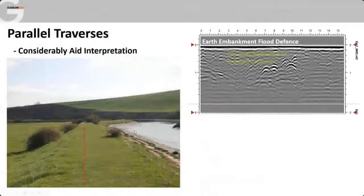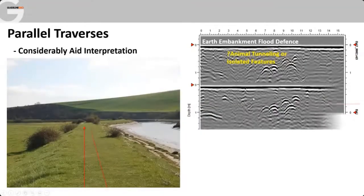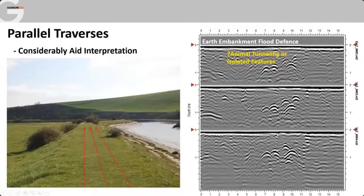This is an example on a levee where you can run the systems across the top of the levee. They were worried that they had animals burrowing into the bottom of the riverbanks, the protective bank that stops the river from flooding. And so again, this is the example we talked about where having multiple traverses allows us to make sure that they really are continuous features, therefore likely to be animal tunnels rather than an isolated target.